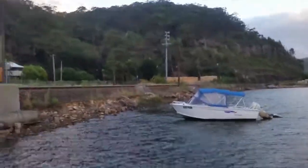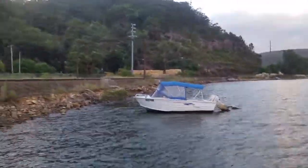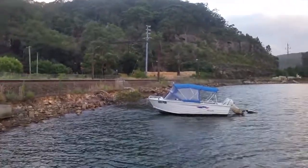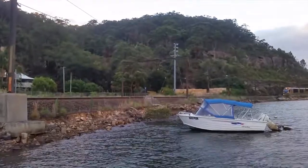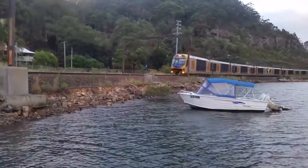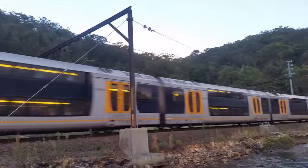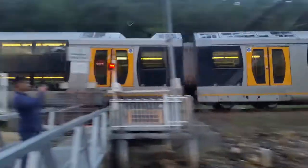Flyer about to pass through platform number 1. This train will stop next at Hornsby, followed by Epping, Strathfield and Central. This is the view from the wharf, just in case you're wondering. H29 leading half. H15 trailing half.